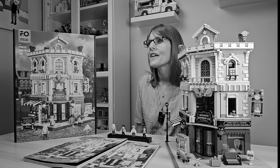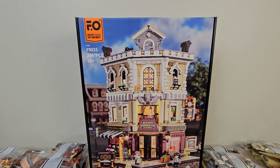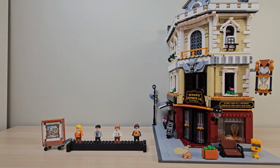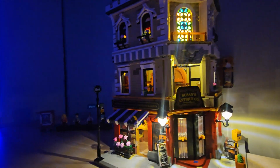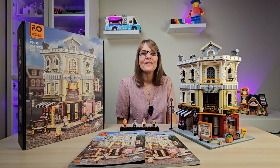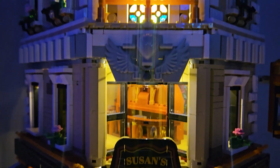This set number is F9033. There is 2,847 pieces. There's 12 number bags and 40 bags in total. 2 of those bags are actually special pieces, which are for the connection of the lights within the set. 1 bag of printed pieces, 2 books, and 1 box of lights.